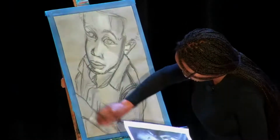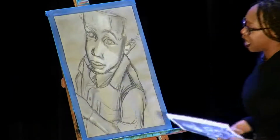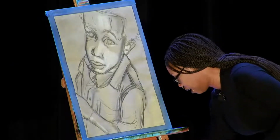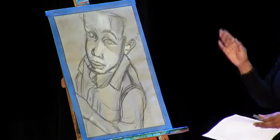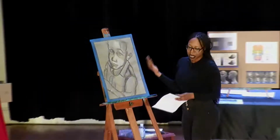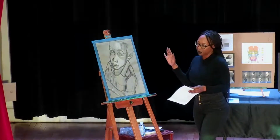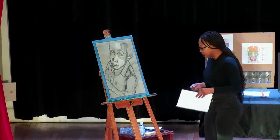So the process of toning the paper takes you about how long? It doesn't take long at all. I just go over the whole thing with a mid-tone, and I take a paper towel and just smooth it in. Sometimes you can use a chamois, but a chamois sometimes takes off too much product, so I like using a paper towel instead.